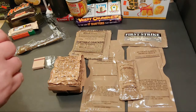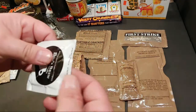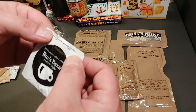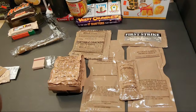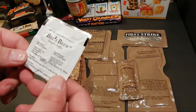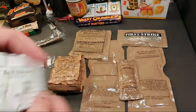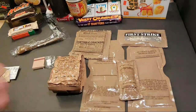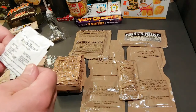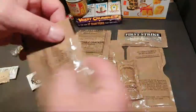I've heard bad stuff about this coffee. Bill's Brew instant coffee. And it feels like there's not much in there. 1.5 grams, so... Does it say anything special here? Nope. No description of what this is. Just 100% pure coffee. That's all it says. I don't know if this is freeze-dried or spray-dried. It doesn't even say. Anyway. Here's our creamer.